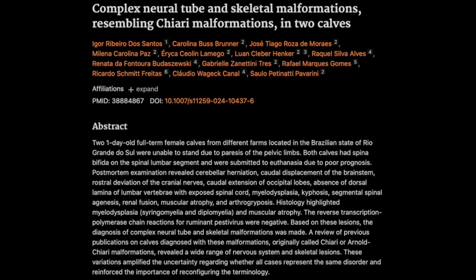Right. Could there be a hereditary component to CNSM in calves? That seems like the big question. That's the crux of the matter. But it sounds like we don't really know the answer yet. Unfortunately not. Unlike human Chiari malformation and canine Chiari-like malformation, where genetic factors have been studied quite a bit, we know very little about the role of genetics in CNSM in calves. So even though genetics seems like a strong possibility, we still have a lot to learn. We do.